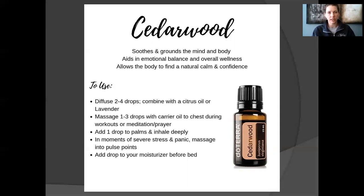I love to diffuse this. You can combine it with a citrus oil or with lavender. Cedar wood and lavender would be great to try at night. You can massage with a carrier oil to your chest during workouts or when you're having your meditation or prayer time. Really great for that.